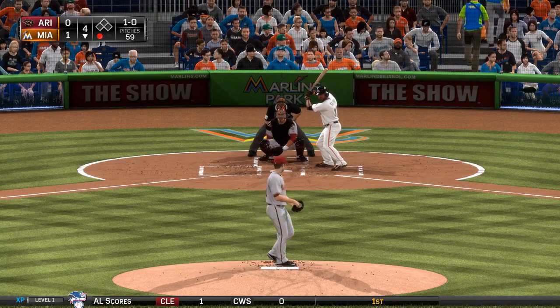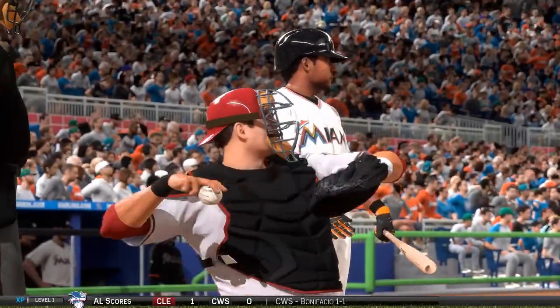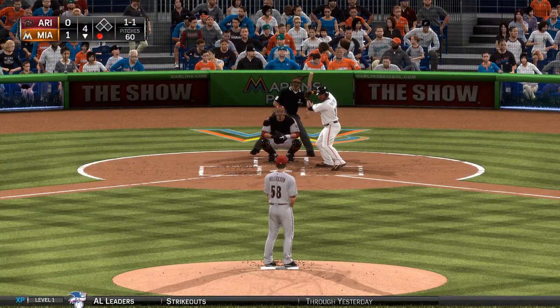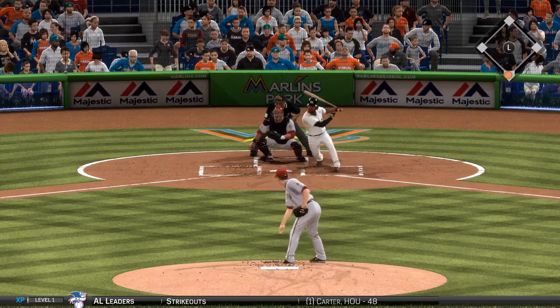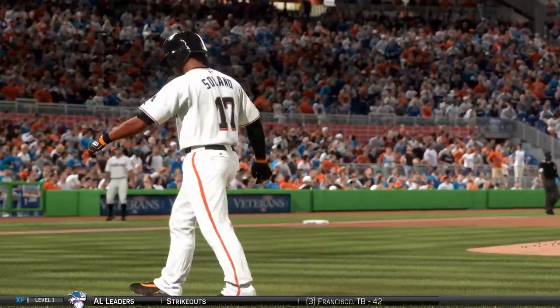Here's the 1-0. Here we go. Here's a swing and heads up as he had to hit the deck for dear life that time. Here comes the 1-1. A late swing here as this is hit hard to the right side, but a foul ball, 1-2 now.